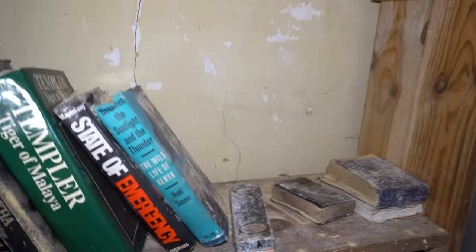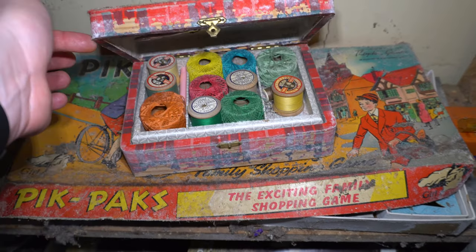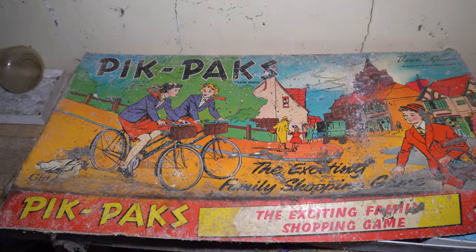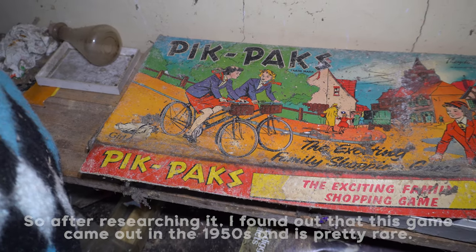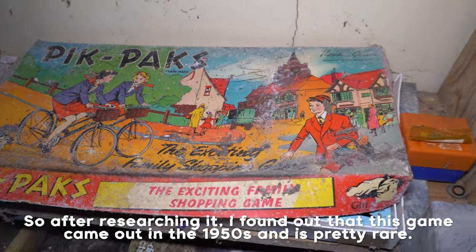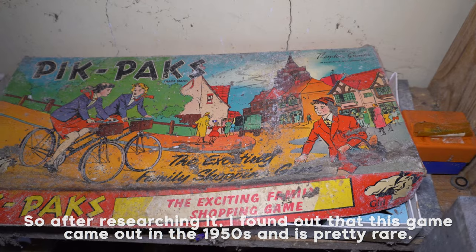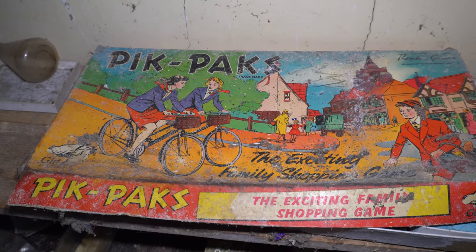Wow, look at that. That's really cool. So guys, check this out. Underneath this box here, it's like a sewing box there. If I just move this, you've got Pick Packs. Now, this is a game I've actually never heard of, but just from the drawing and the illustration, you can tell that is super old. So it says, an exciting family shopping game. That sounds kind of relevant nowadays.